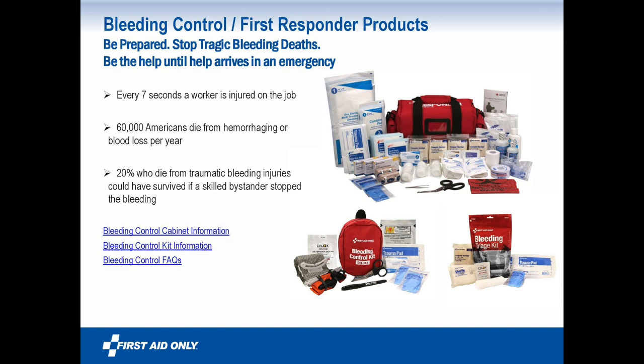here's something to know. Every 7 seconds, a worker is injured on the job. 60,000 Americans die from hemorrhaging or blood loss per year. A grown adult can die in 3 to 5 minutes from blood loss if we're not dealing with it quickly. So we want to make sure we have the right tools, especially on job sites, especially with remote work being done, so if you have a major issue, you can deal with it effectively.